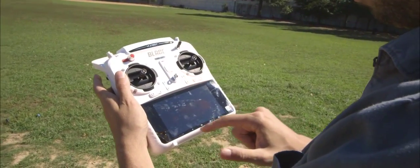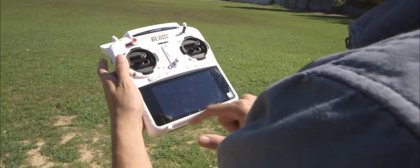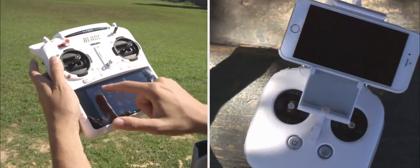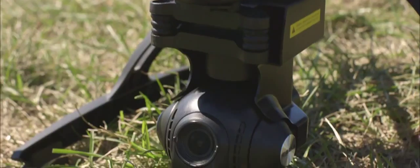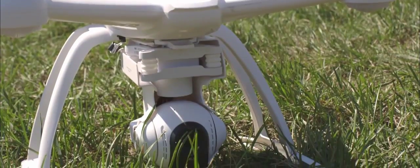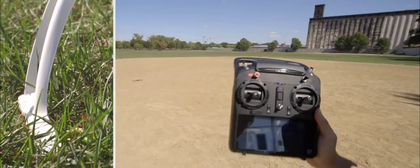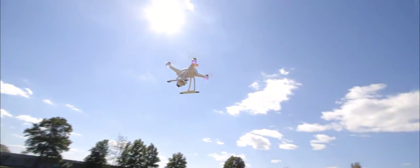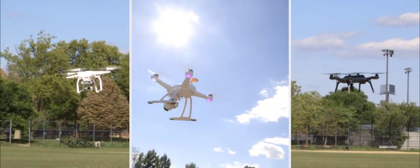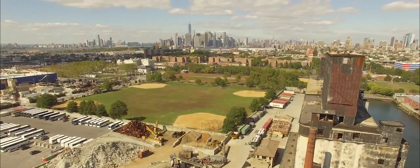Another nice feature we saw this year was a remote with a built-in screen. That means you don't have to attach your phone or your tablet, and you're not burning battery on that device while you're out flying. All the units we tested this year, except for 3D Robotics Solo, have an integrated camera. And one of the great things about that is you can adjust the camera settings on the fly from the remote or the app. What that means is if you're outside in changing weather with shifting lighting conditions, you can ensure you grab that perfect shot.